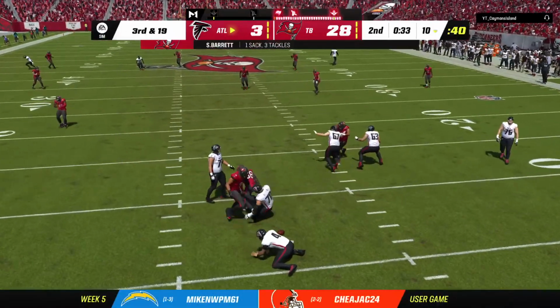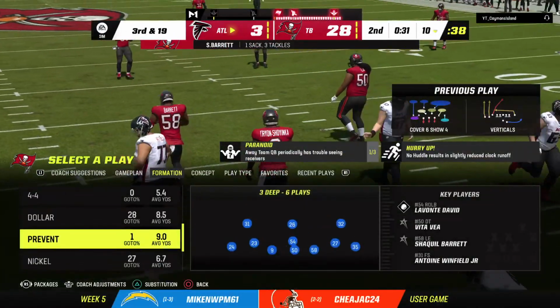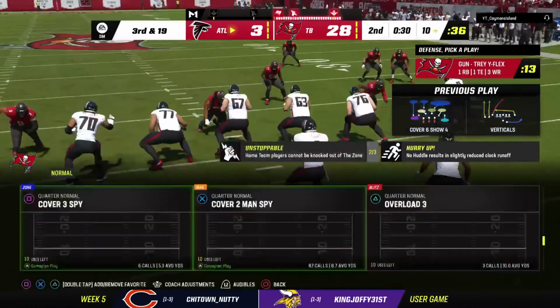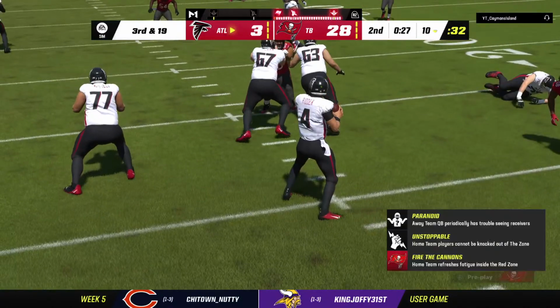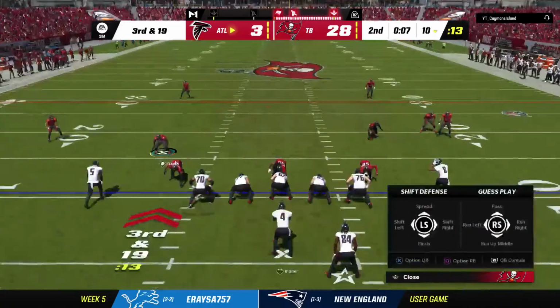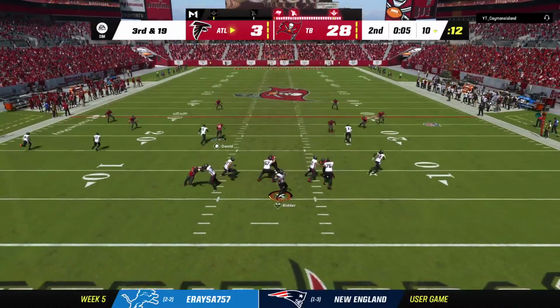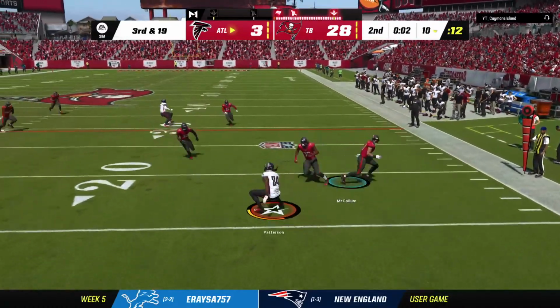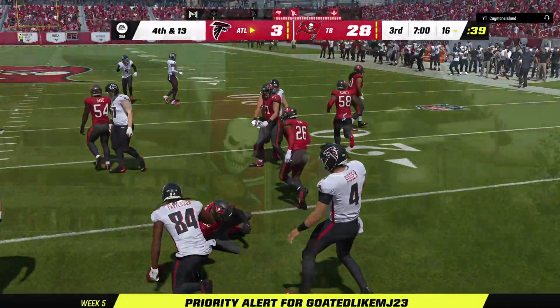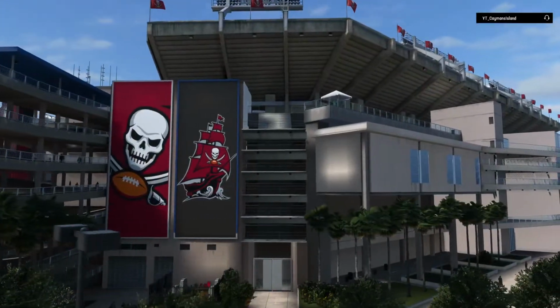And down he goes, a Buccaneer sack. Shaquille Barrett in there to get him, and that is sack number 6 now for him on the year. This offense continues to shoot themselves in the foot. And here, another sack. All game long, we've seen missed assignments, which have led to turnovers, sacks. This group has not played well at all here in the first half. And able to get it here to about the 16-yard line.